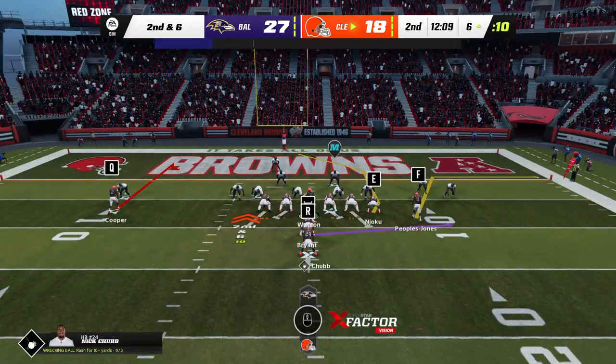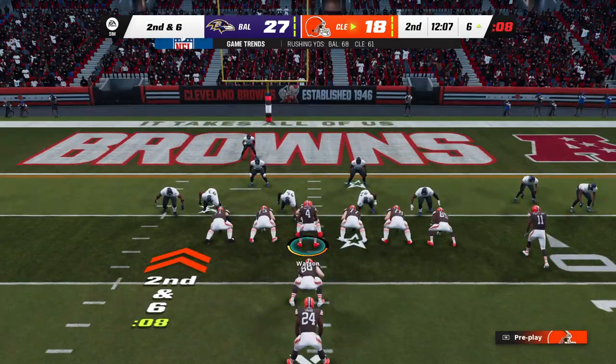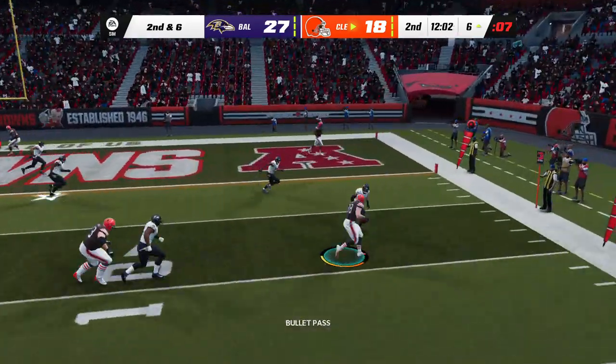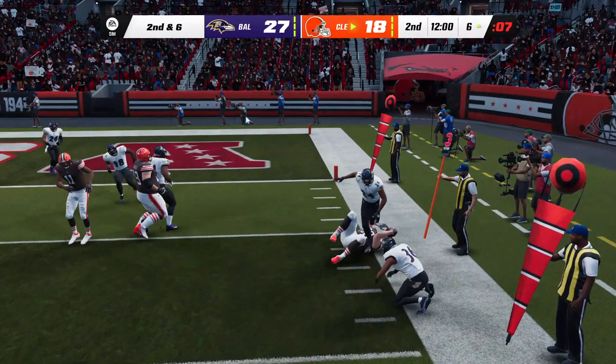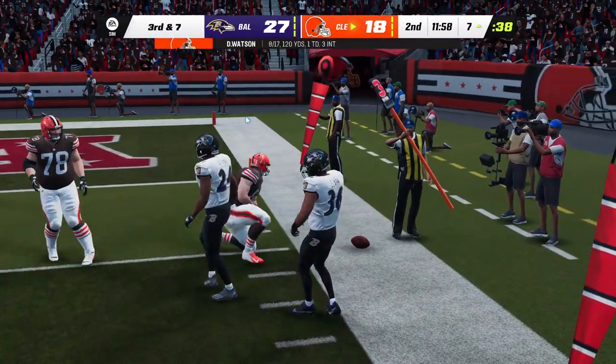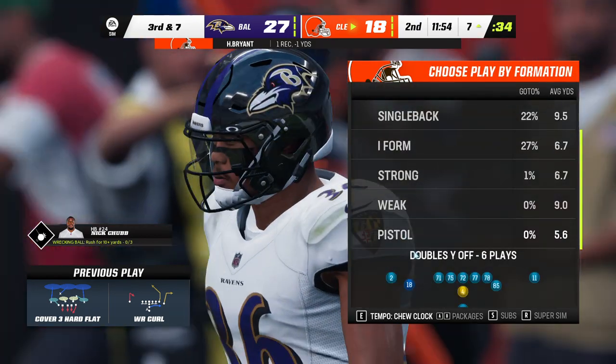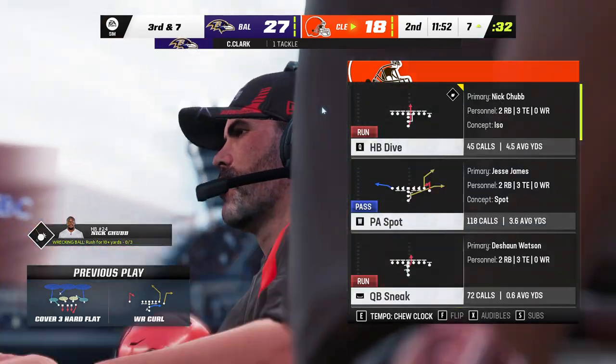Now a 2nd down and 6. To throw is Watson. Throw right side, taken in by the tight end, Bryant. And he goes backwards on this one, losing yardage to the 7. This will wind up a loss on the play. 3rd and 7 now.